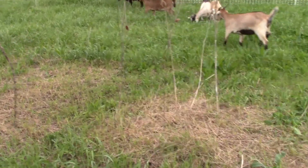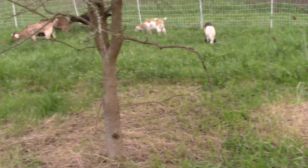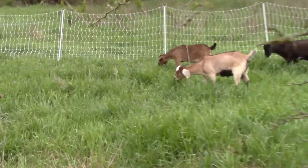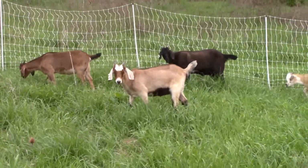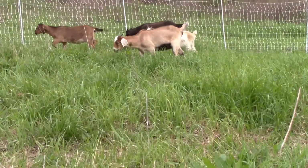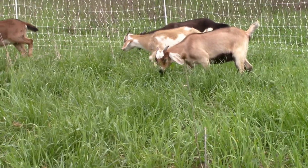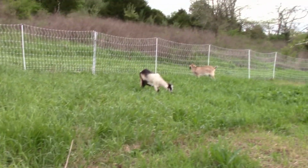But I want to show you the difference. It's in their grazing. They are really good grazers, and this is what they are loving to eat. They love to eat cedars, and I will show you the cedars here in a moment. But they are loving the new grass that we gave them.